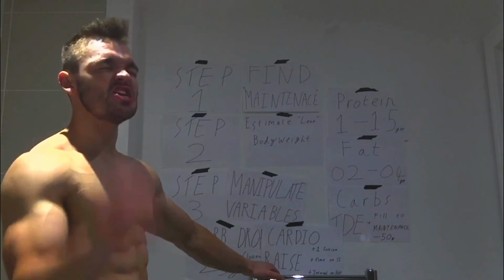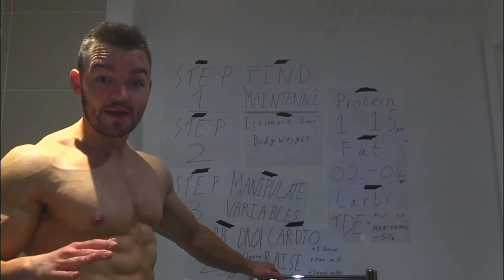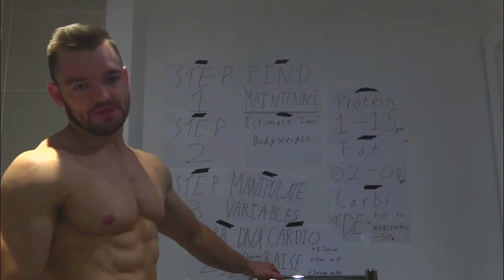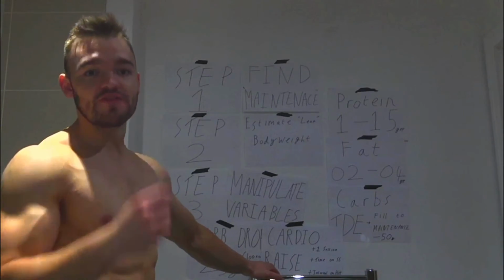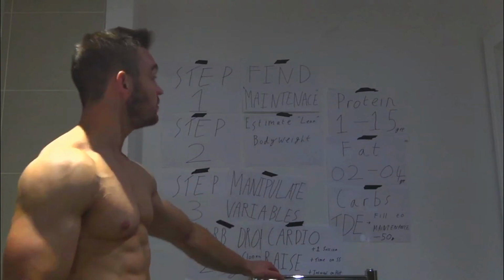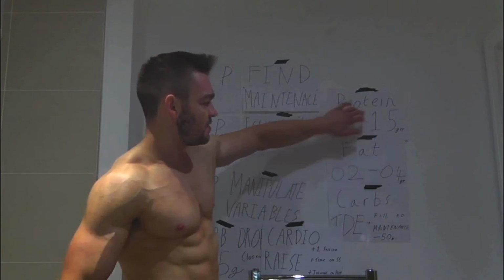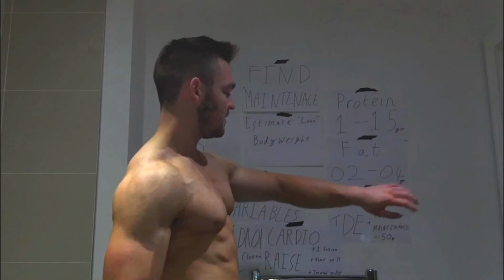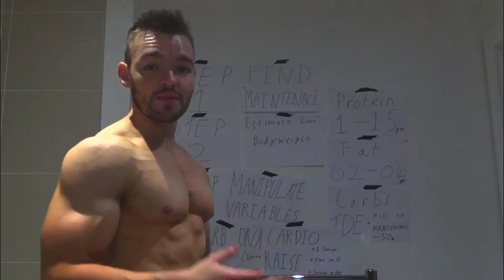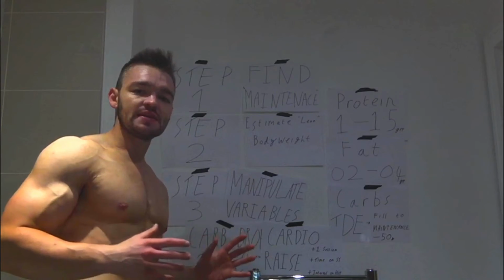In a nutshell, if you follow this, you will be losing fat sustainably, gradually, and you'll get ripped. You'll see your abs. Your body fat percentage will come down. It can't fail in the sense that it's mathematical. We know what you're eating. We know what the body weight is to calculate the protein and fat that you need. Then we filled in carbs. Then we started manipulating those carbs and also introducing cardio as a variable to up our expenditure. Boom. Why do we do it gradually like this?